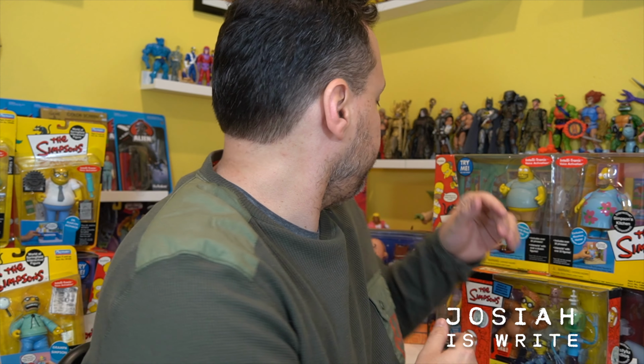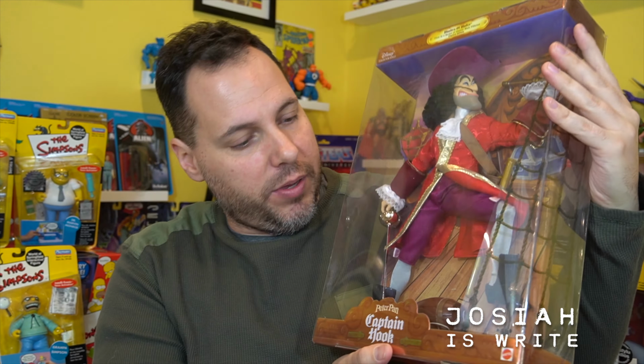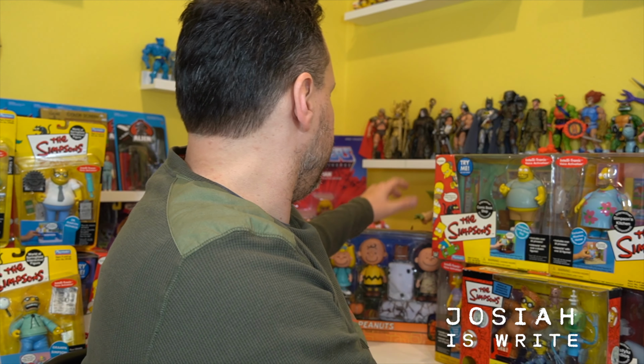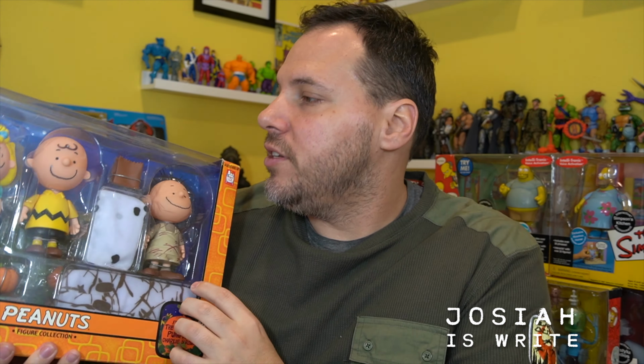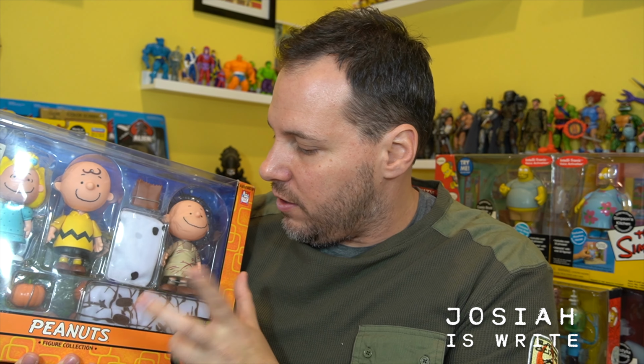I mean, it's a cool toy and it's cool to have, but if anything's going to be like that, I'd rather it be that. Then we have an awesome Captain Hook from Mattel, a nice big Barbie-style doll of Captain Hook. Again, this was covered in dust, to the point that it became dirt. The Captain Hook one is pretty cool. I'm a big fan of Peter Pan, other than the racist stuff.